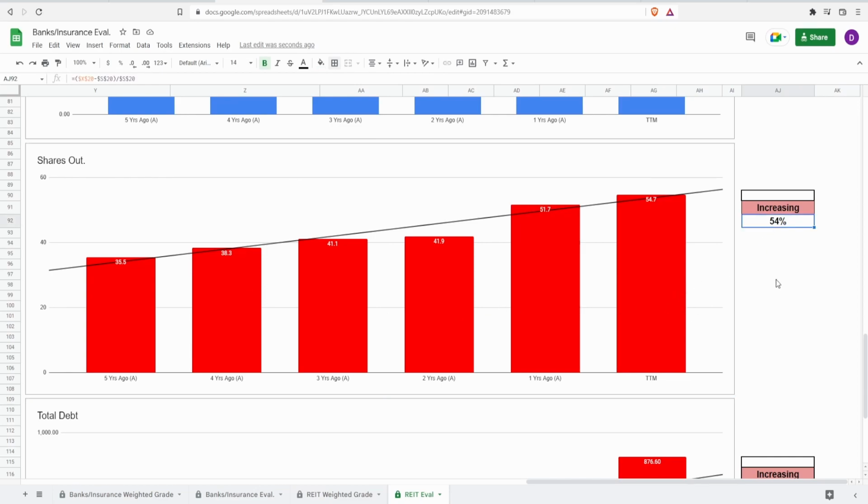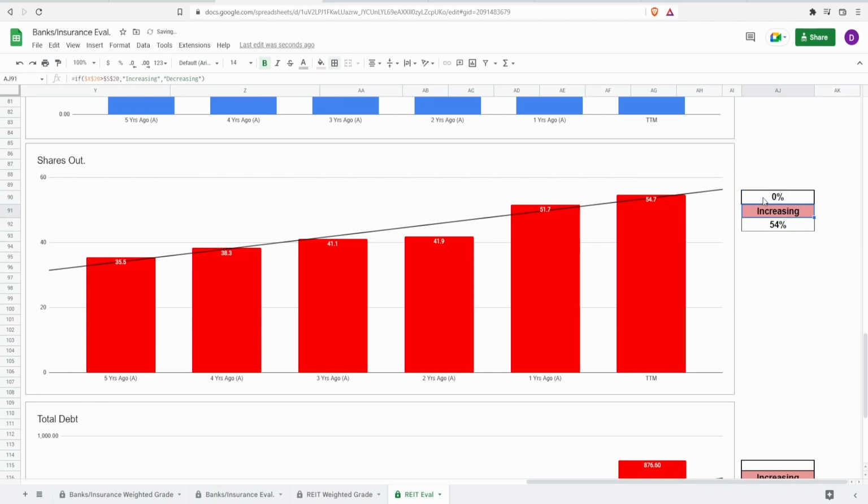That is an increase of 54% on the 5 year, and it's just not good, guys. Even from the 1 year ago, they went up from 51.7 million to today, as I said, 54.7 million. I'm actually going to give this guy a really low score of essentially 0, because they have been increasing shares year over year. Well, actually, I'm going to give this a little bit higher. I would say like a 10%, because it could be a whole lot worse in my personal opinion.